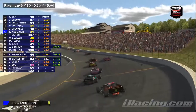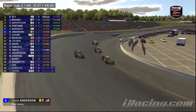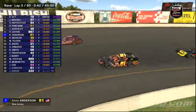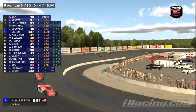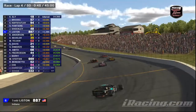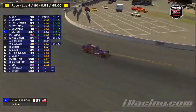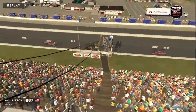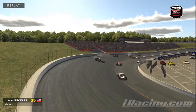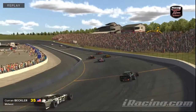It is Kevin Anderson on the inside there in the 81, trying to get Todd Liston behind him. Todd Liston hanging on to the outside line, and it looks like Liston has got a good momentum coming off the turn. Let's see how that push is going to work out for those guys. I do believe they have that figured out by now. Ooh, there we have a coming together. And that is Curran Beckler with, I believe, Jason Coe. Let's go and bring that back for you.